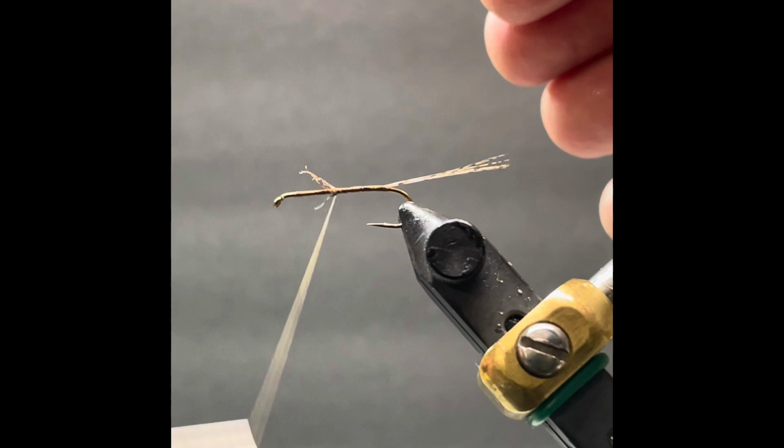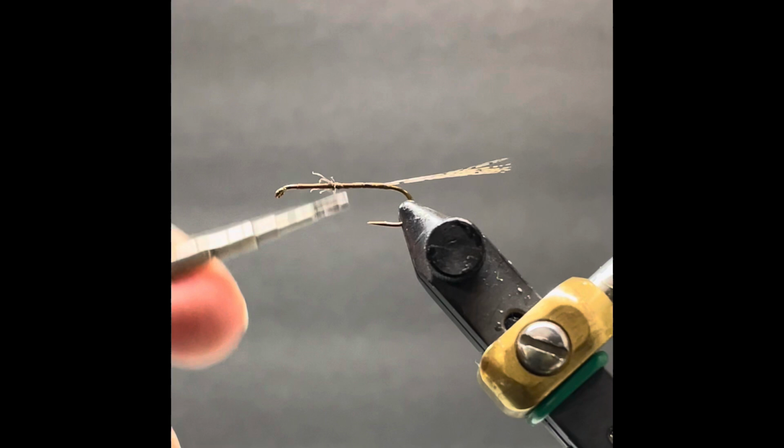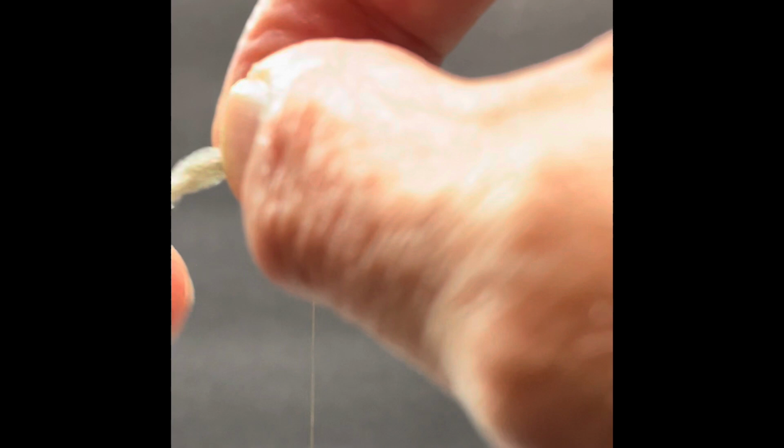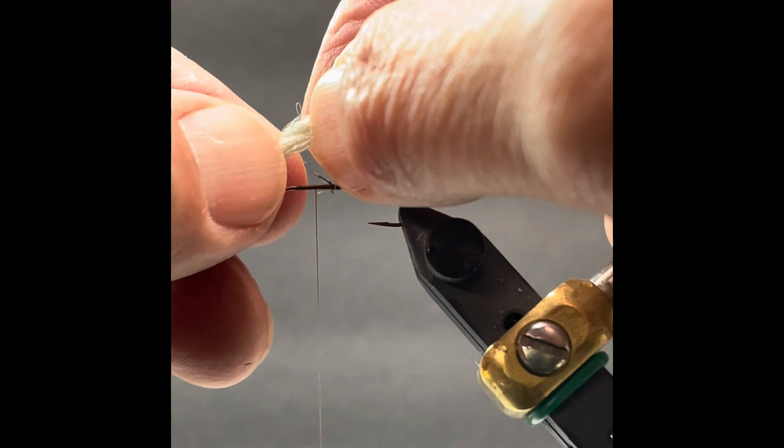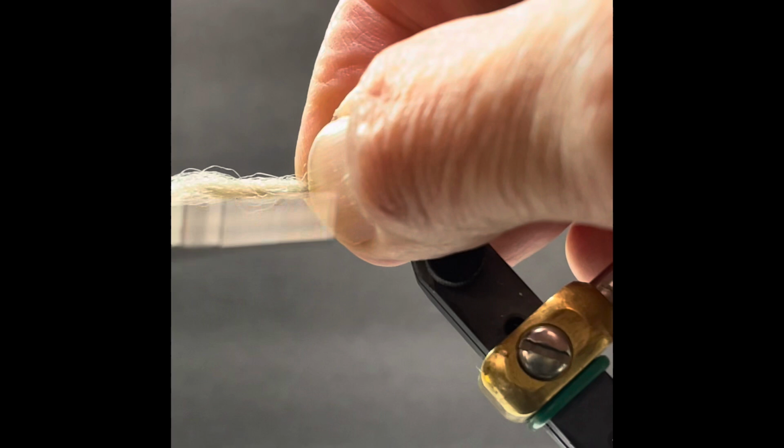We have a lot of dubbing to go here. And then when we're about perhaps two eye spaces back, we're going to start our wing. This is polypropylene macrame yarn from Charlie's Fly Box in insect gray. I've taken a single strand, brushed it out, and then twisted it, then doubled it again. This helps keep it out of your way, for one thing, as you're tying the fly.